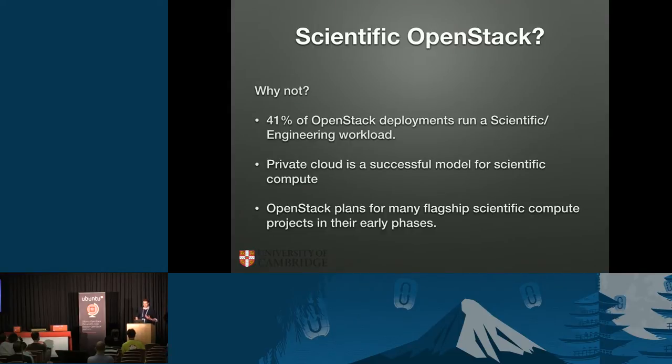And partly that relates to the demands of high-performance computing and the flexibility in OpenStack in being able to deliver on those demands. So let's take a look at some of those requirements now.